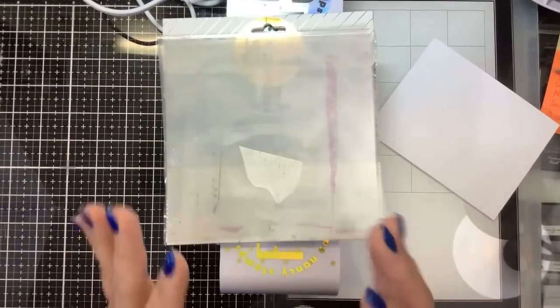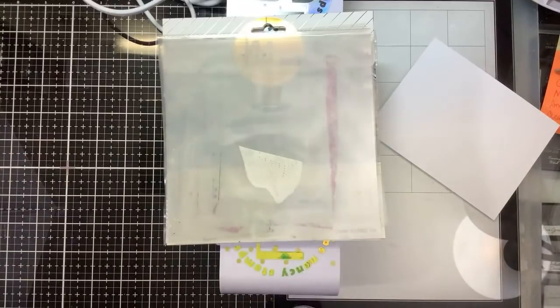All right. If you're going to be using a laminator, use a folded up piece of 8.5 by 11 copy paper. That's all you need. 8.5 by 11 copy paper.